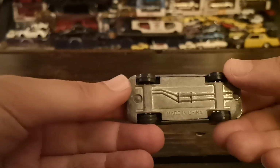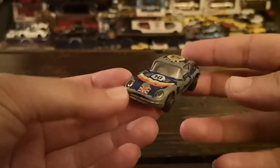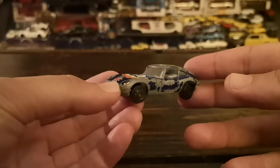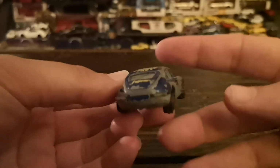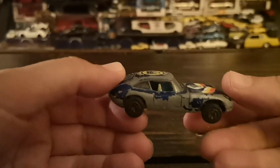Here's your base, which is very, very tarnished. So metal base, metal body, with the infamous Yatming wheels, and you got the indented headlights from the chrome plastic portion that also forms this front grille, the bumper corners, as you can see, and the big missing part is the corner of that rear bumper.